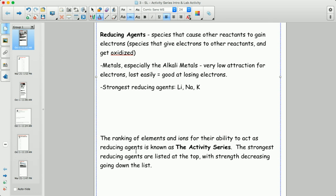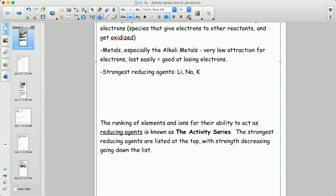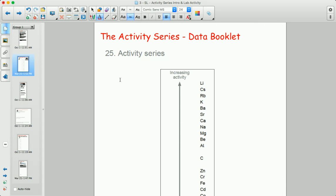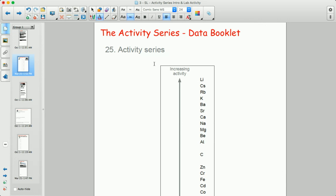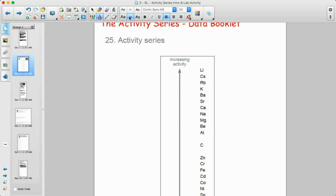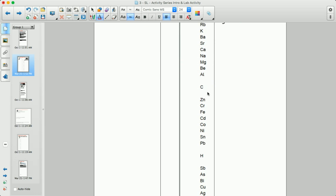The ranking of elements and ions for their ability to act as reducing agents is known as the activity series, with the strongest reducing agents listed at the top and with strength decreasing down the list. This is in your data booklet, table 25. It is the activity series. So based on this list, it's quite a long list, what it means is that lithium is the strongest reducing agent out there. Okay? Cesium slightly less so, then rubidium, potassium, and so on. And we go down and down and down.